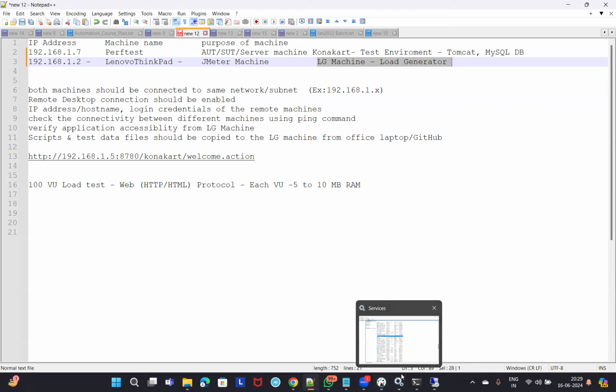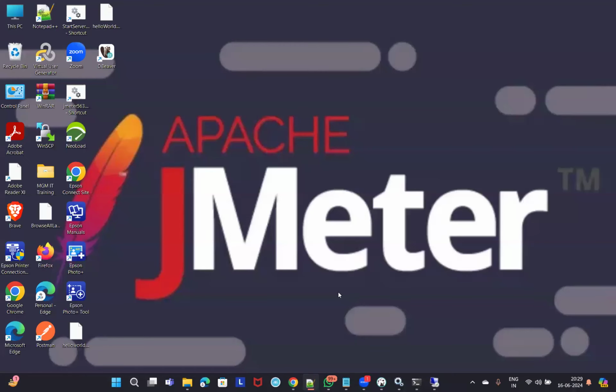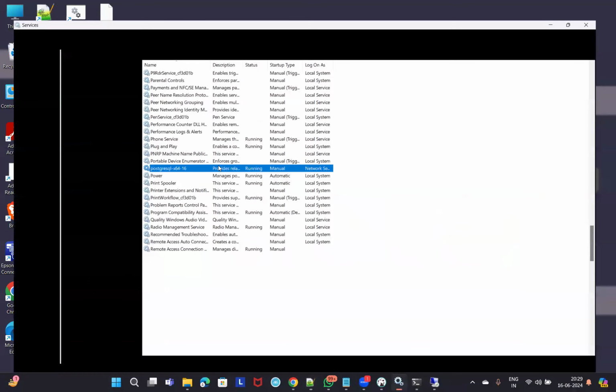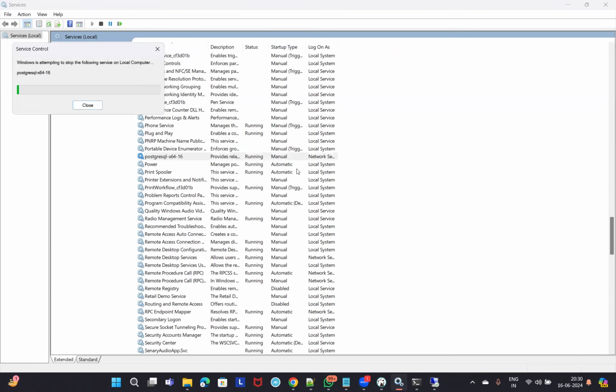So basically, what we did is I had installed a database called PostgreSQL on my local machine. PostgreSQL is one of the popular open source databases, which is used in many applications nowadays, right? So I had installed PostgreSQL on my machine, and I started it from services, as you see here. And I made the startup type manual, so that whenever I want, I can run that database. If I'm not going to use it now, I can stop the service over here.